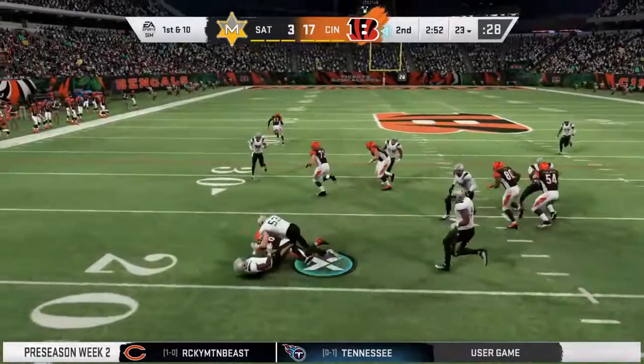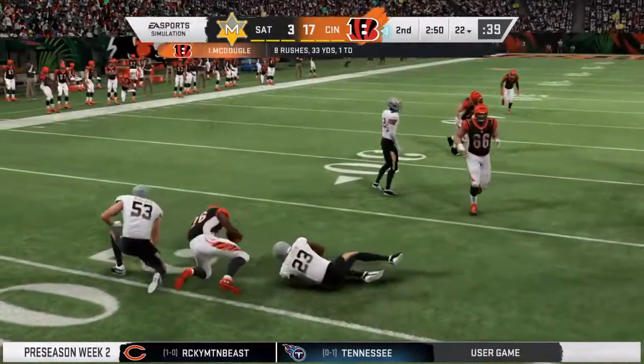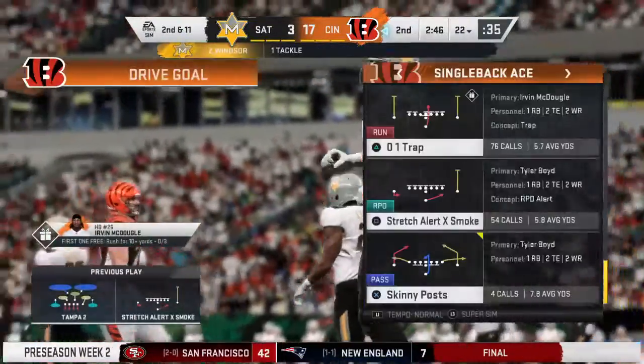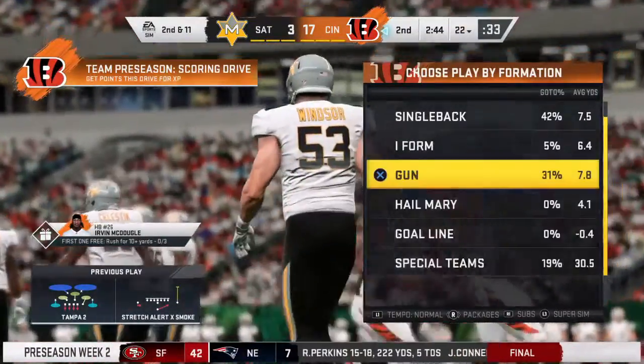Now a handoff here to his running back. And this one goes nowhere. Losing yardage back at the 22. It's a loss of a yard there, and it's 2nd down.